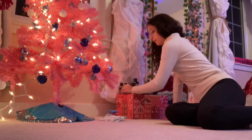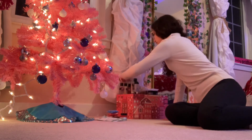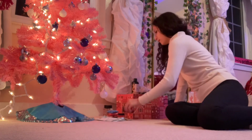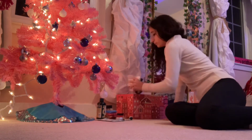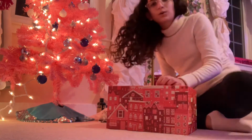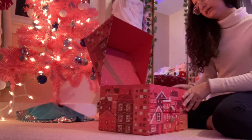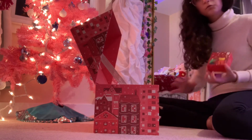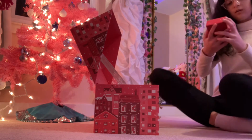Welcome to day 19 of this advent calendar, and I am so excited to open today and see what is inside. I have no clue, honestly. There's barely a week left of Christmas. There's only 6 more days, so I'm pretty excited. So let's do this, and let's open up this advent. Okay, so this is the 19th, pretty cute. It's a woman giving a man a scarf.